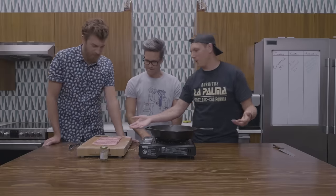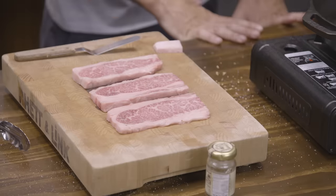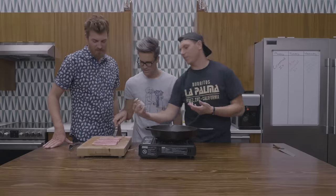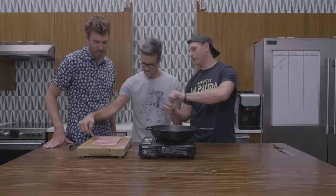So we have our A5 Wagyu rib cap right here. It's cut pretty thin, so all we want to do is get like a super hard sear on it. We need to season it first, so what we have here... Be gentle with your meat, man. It's called sal de gusano.